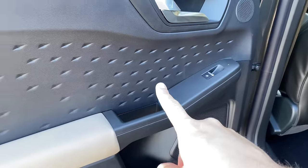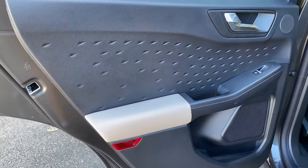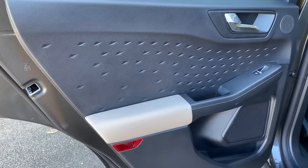And next we move on to the back seat in the new Escape, which is really not particularly interesting at all. Again, the first thing you notice when you open the door is all the dots on the door panel. Dot, dot, dot, dot, dot. Looked weird in the front, still think it looks weird back here.